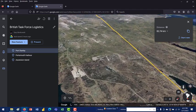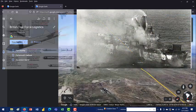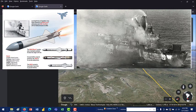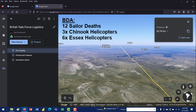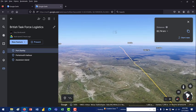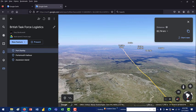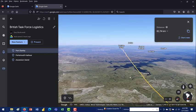After the land campaign started, the Atlantic Conveyor was struck by an Exocet ship missile, and this was one of the only major victories of the Argentines. This strike cost the British task force 3 Chinooks, or CH-47s, which would have been used to move troops closer to Stanley and across all this difficult terrain here. They also lost 6 Wessex helicopters, so just a major blow to the land campaign with major rotary wing losses.